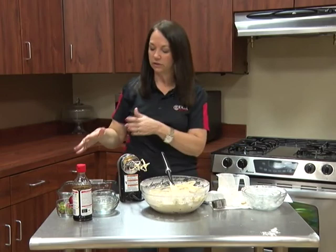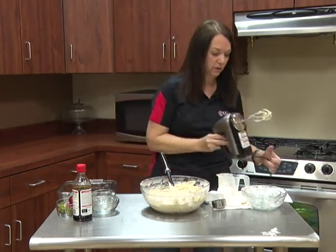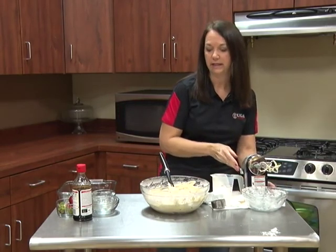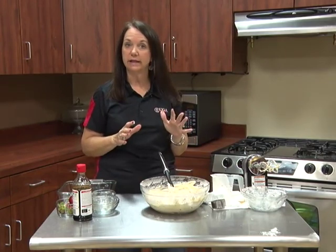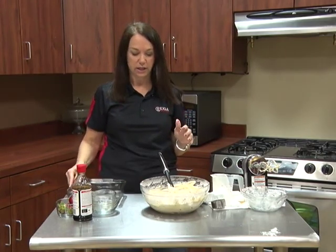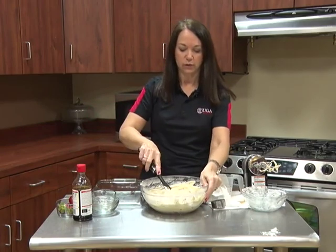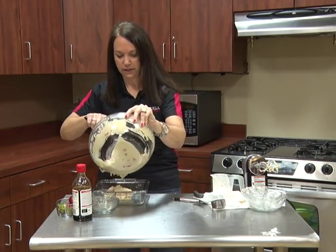And then you're going to have your dish that's already ready here. So let me see if I can move this over. You'll have your oven at 350. The recipe is going to tell you 40 minutes, but like I always say, every oven is different, so you might want to check it after about 30 minutes. So what we're going to do is put the batter into our greased container.